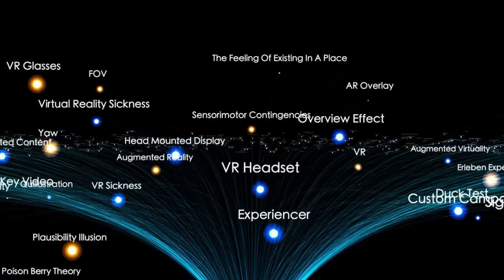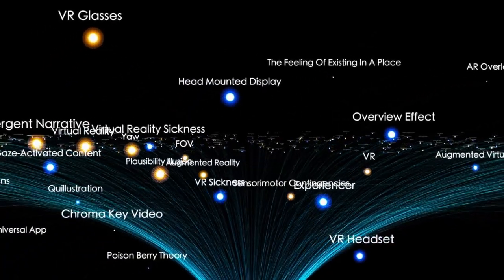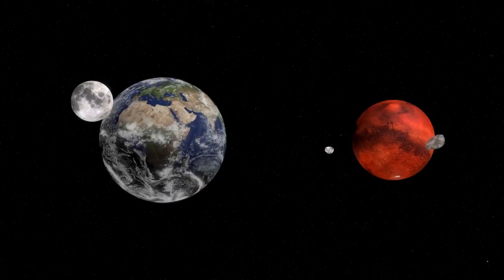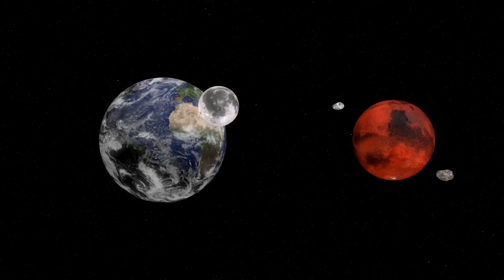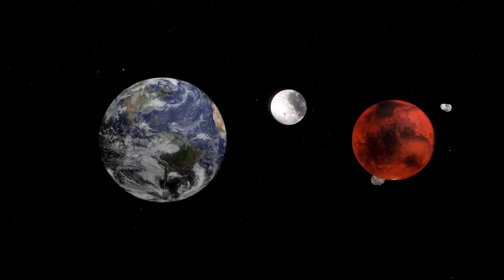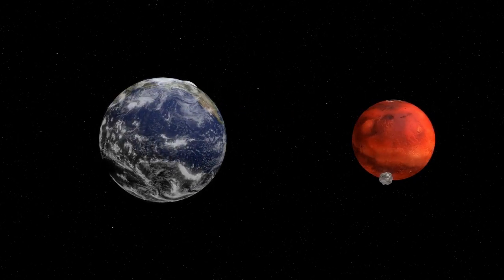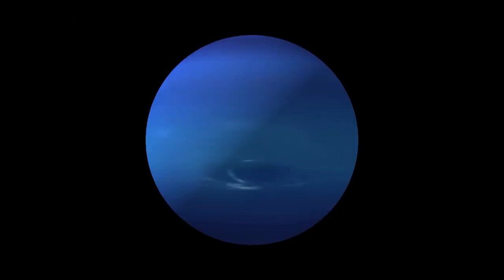Kepler 186f orbits a red dwarf star, which is even smaller and dimmer than an orange dwarf. These stars can last for hundreds of billions of years, offering an incredibly long window for life to form. The planet itself is closer to its star than we are to the Sun, which helps offset the star's low brightness. The result is a world likely bathed in reddish light, a perpetual sunset-like glow.